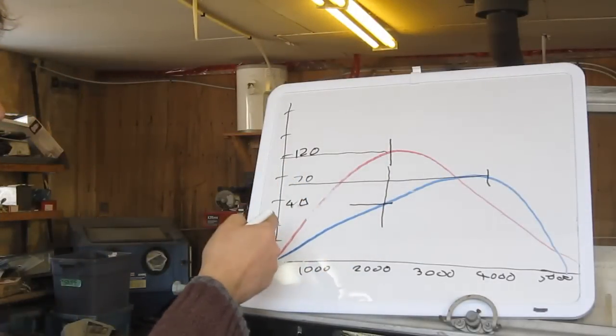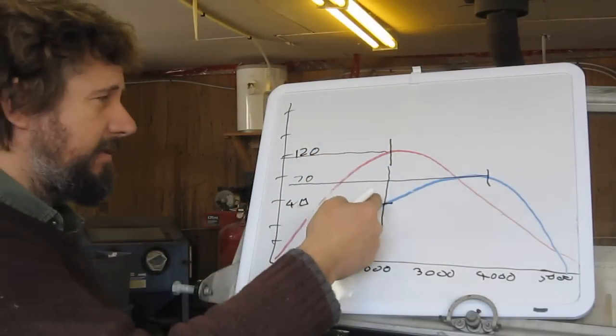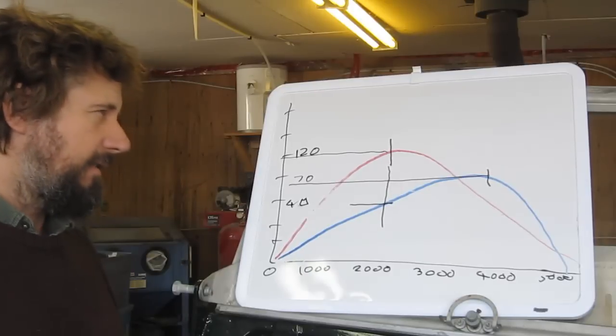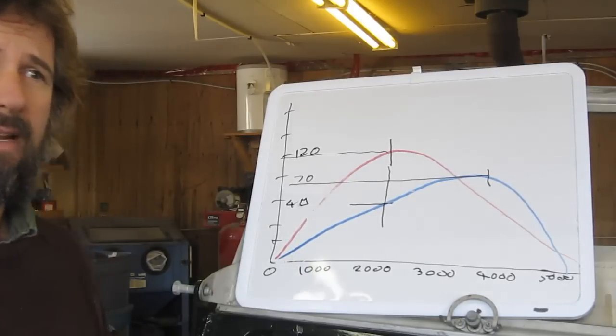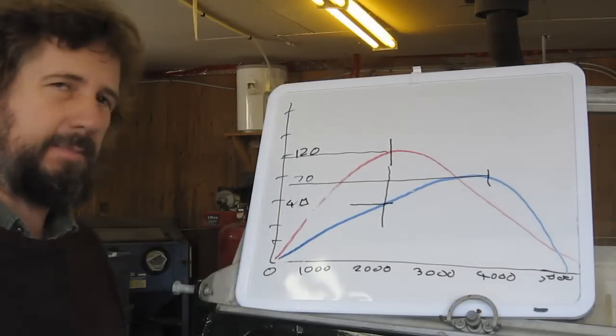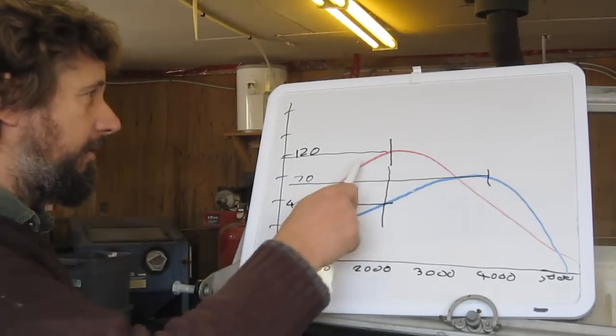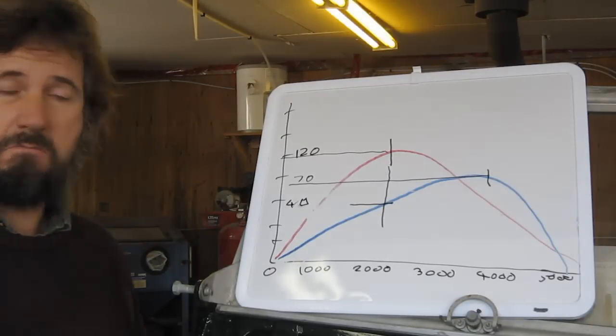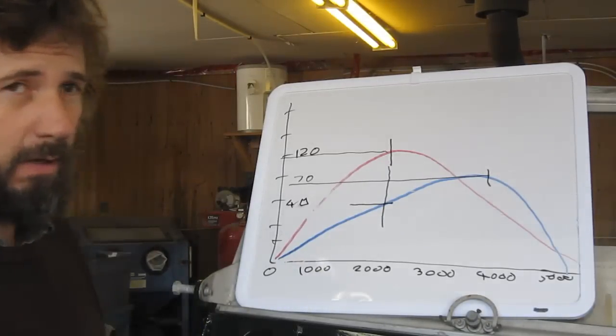Anyway, peak torque gives us only 40 horsepower at peak torque. Now, that's really not too bad, because when you're tootling up and down a little country road, you only need about 40 horsepower to get you down the road, and you're at peak efficiency, and the engine's not wound up too much. So that works out pretty well.